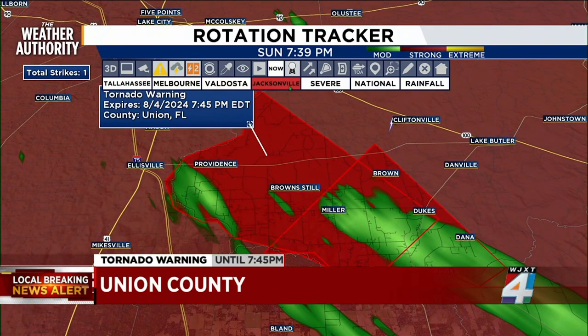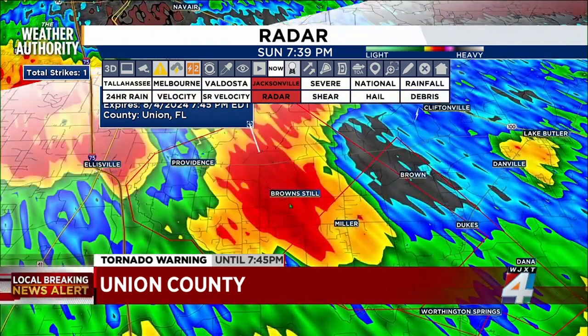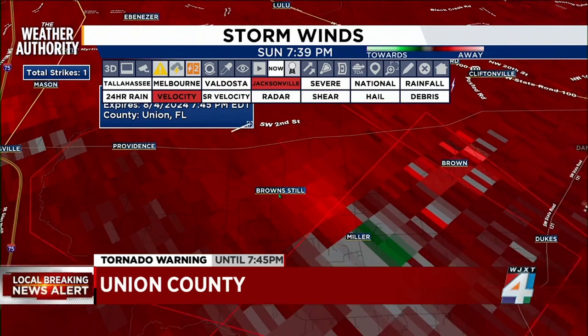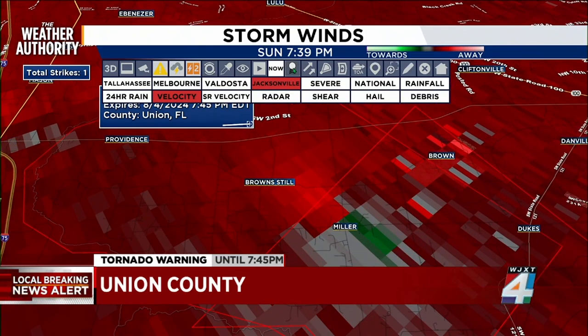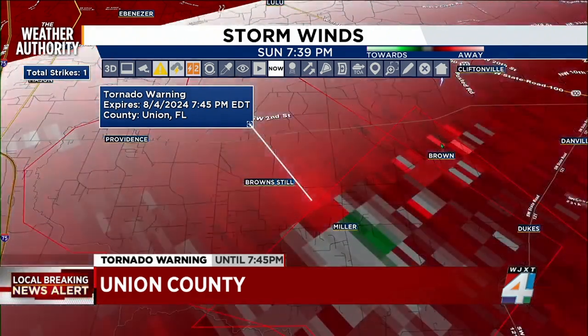All right, on over to the radar, clickety-click, and we're still outside of the box, but we're inside of our new box right now. Brownsville over top of you right now, Southwest 2nd Street, and just shy of Providence off to the west and south. And let's see, there's that area. So we're just at the edge of the box where we're seeing what would be the strong winds here, and a number of these that are showing up.